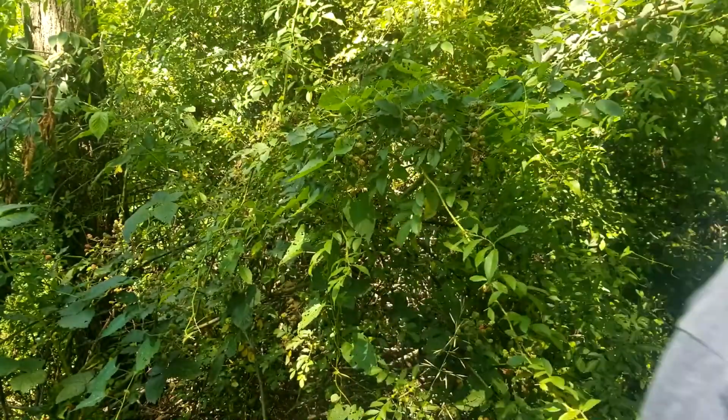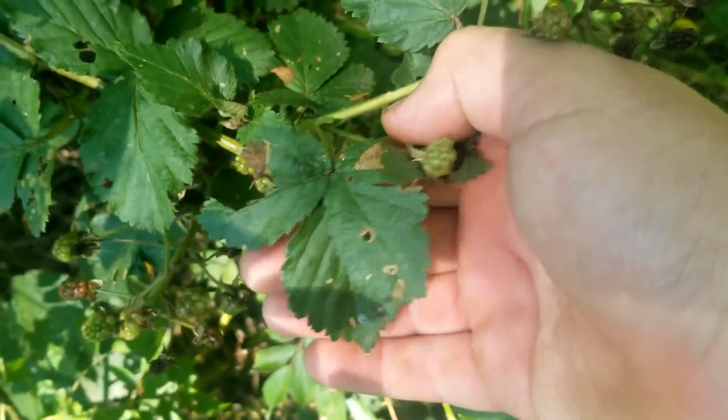And the blackberry is much more bitter. There's what the leaves look like.